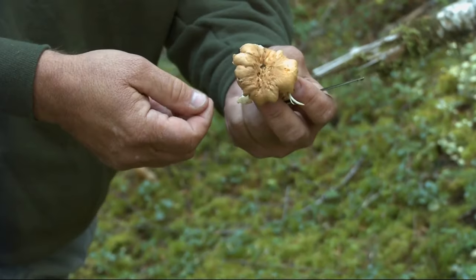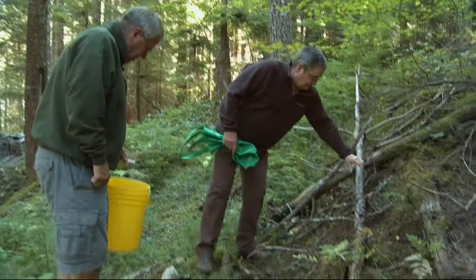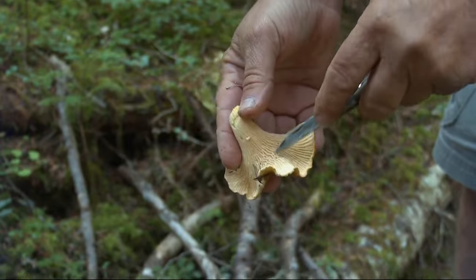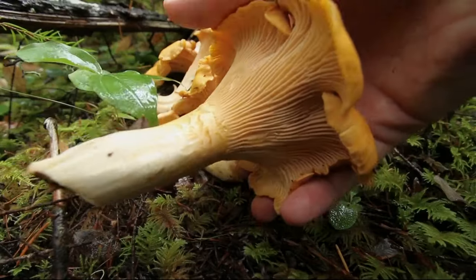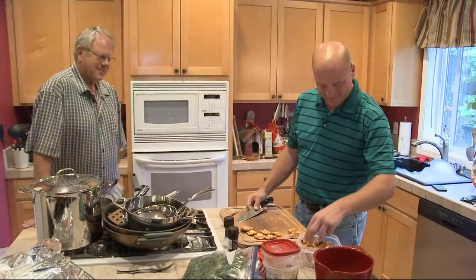He also cautions newcomers to do their ID homework, take a class, or go with someone who knows the difference between chanties and other mushrooms. That is a chanterelle for sure. Absolutely. Each picker is allowed 1 gallon of chanterelles. Plenty for a feast, says Chef Preston Van Hook.